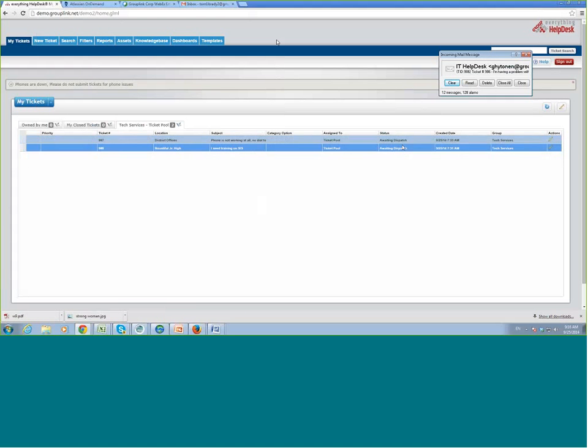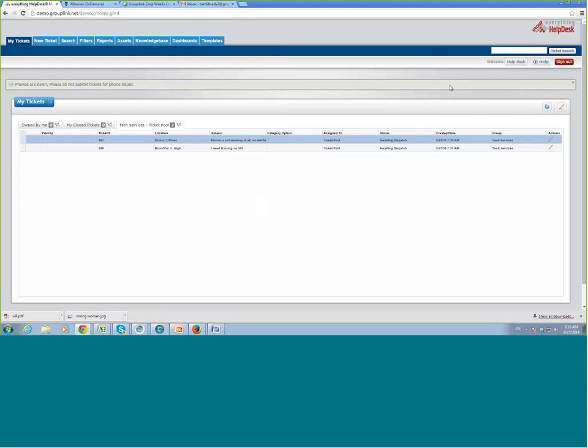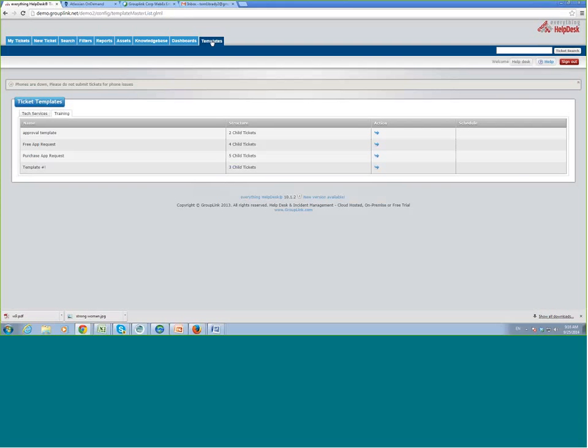just manage the ticket pool for you, see what comes in, and place those to the correct technicians. But they can also, templates is something that a help desk would want to use. They probably get the same phone calls over and over. So they could come in here and create their own templates just to make that easier.